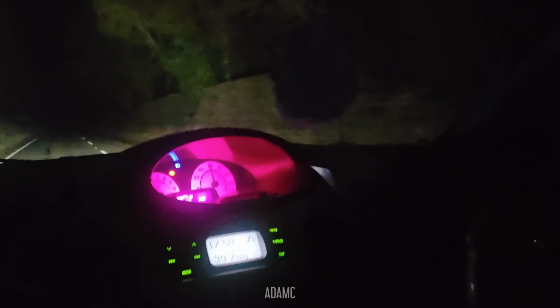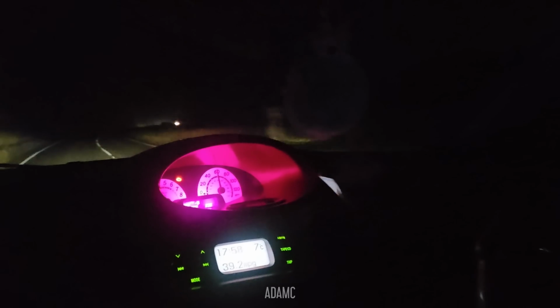One thing I've noticed about this though is, if you put the full beam on, you can't turn it off. You have to take the headlights off and then on again to turn the full beam off, to not blind the people in front.